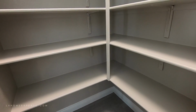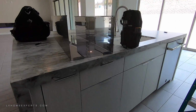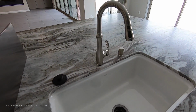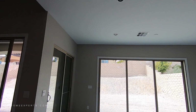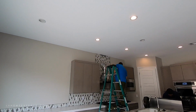Here's your pantry. Okay. All the cabinets are all soft closing cabinets. Kind of give you the front here. You have your undermounted sink with your brushed nickel faucet. So it looks like they did some upgrades on the lights here. You got the recessed lighting.